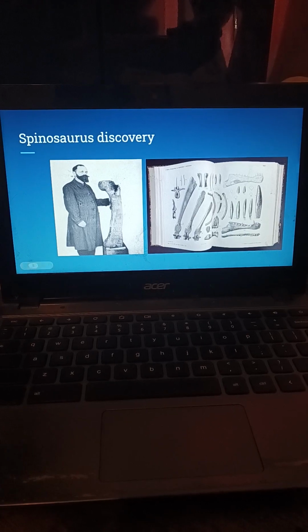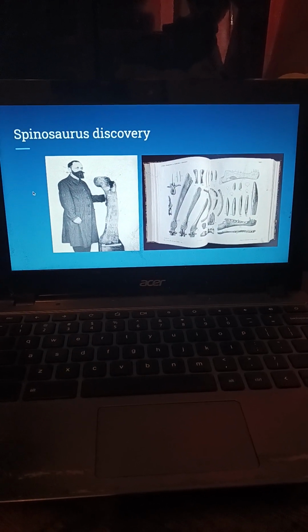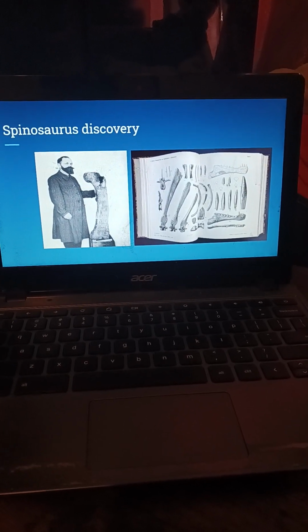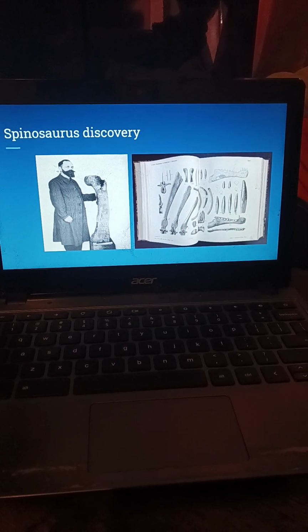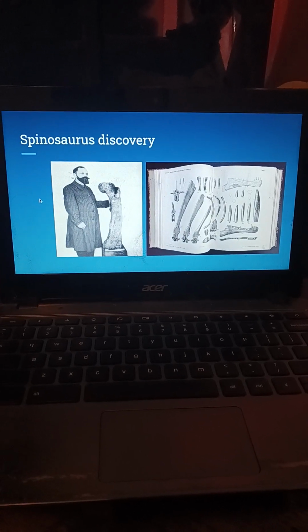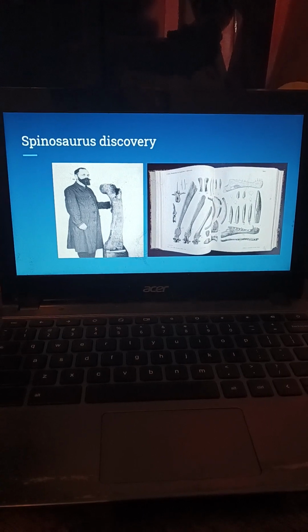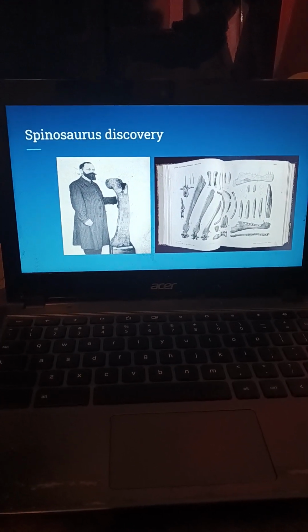This guy is Ernst Stromer. He was a German paleontologist who discovered the first Spinosaurus material. And at the time, this was all of the Spinosaurus fossils we had. And during this time, he actually did make other discoveries in the Kem Kem bone beds in what is now Morocco and North Africa.